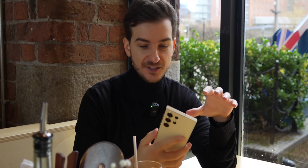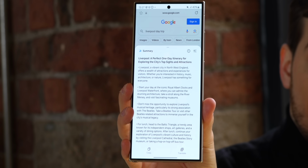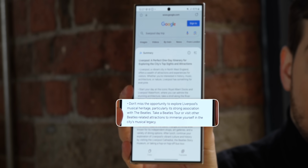Okay, so while we're waiting for our pizza, I'm just taking a look at the Galaxy AI summary of what we should visit in Liverpool on the other S24 Ultra. And from what it's telling me, I think we should go to the Beatles Museum next.